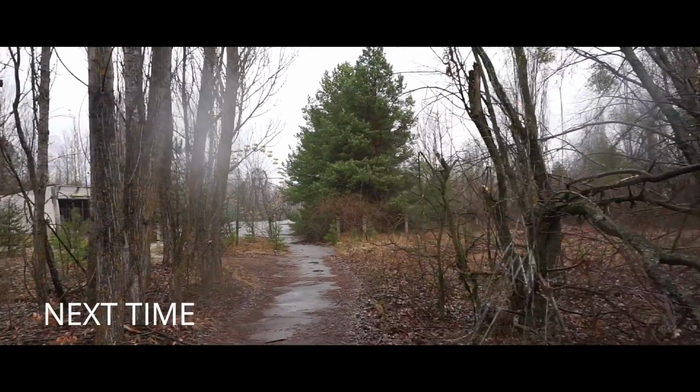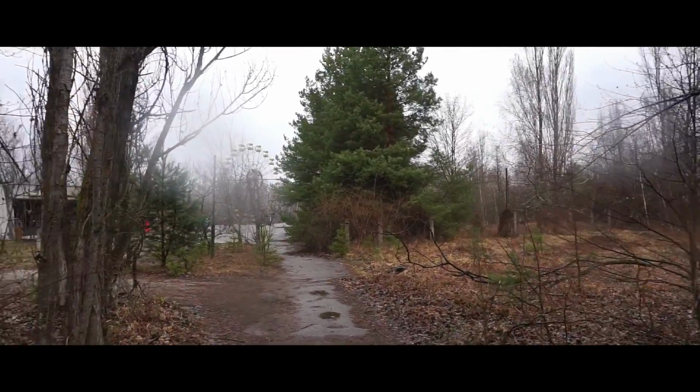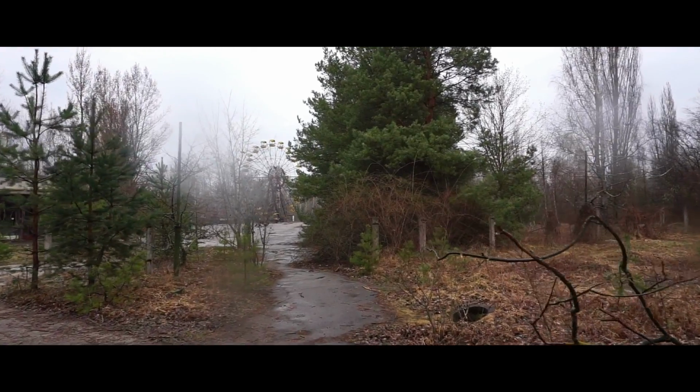Right, so guys, we are here. We are in the amusement park now. And I can see it, the most iconic part of Pripyat, the Ferris wheel. I am very, very excited to see this.